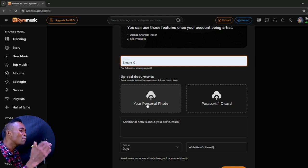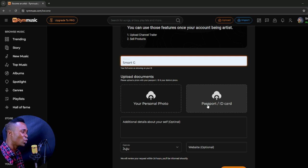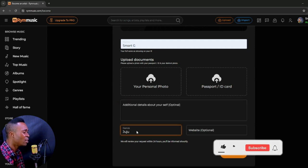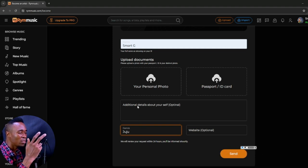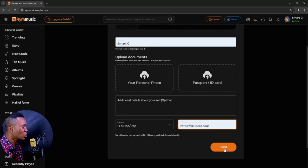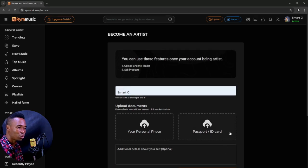But if you become an artist, when you hover your mouse over become an artist, all you have to do is to put in your name here, upload your personal photo. That means it can be your music photo, your artist photo. And then here it requires you to upload your passport or your means of identification. This is to verify that you are the real owner of this song. The additional details about you are optional.